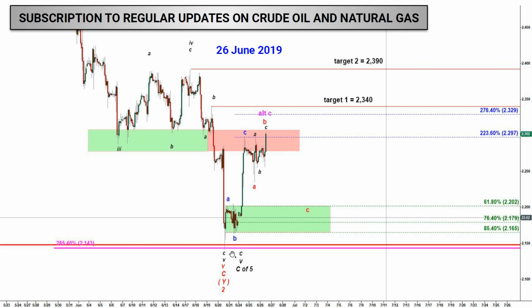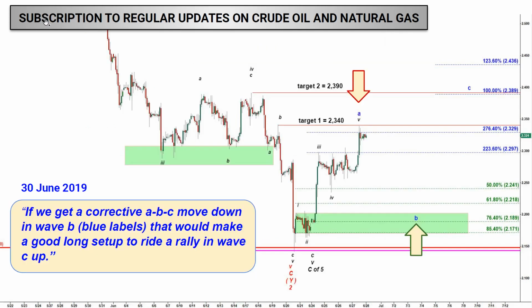No, normally we start with ABC up, and those ABC up would be relatively small to the scale of the preceding decline, which could last for months. 30th of June 2019, if we get a corrective ABC move down in wave B, blue labels, I'm talking about this decline, that would make a good long setup to ride a rally in wave C up. This is exactly what I just talked about.